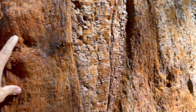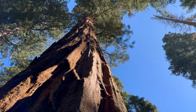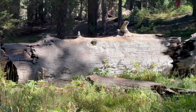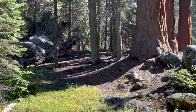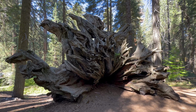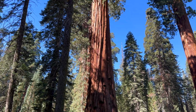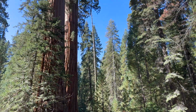The surface is almost spongy. You see these fallen trees, and they are enormous. They're probably 10 feet tall. They could have fallen centuries ago. These are the roots of that huge fallen tree. Just looking up at these trees is amazing. Just surrounded by these giant trees.